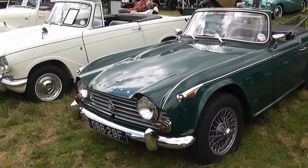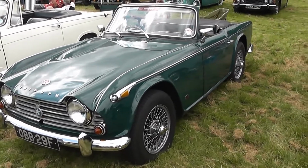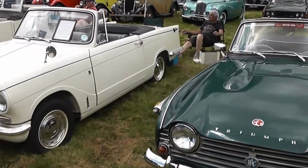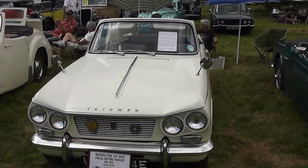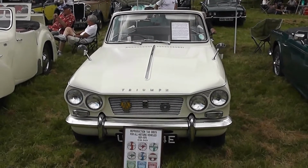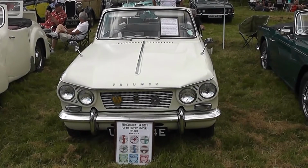TR something or other. 4A, TR4, something like that. Lovely old car. There we go. Triumph Vitesse. This is the 2-litre Vitesse, so it's got the straight 6 engine in. Remember the first time I drove one of them and couldn't believe how quick it was.